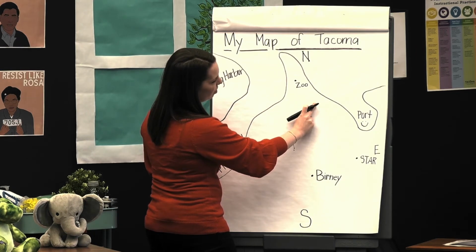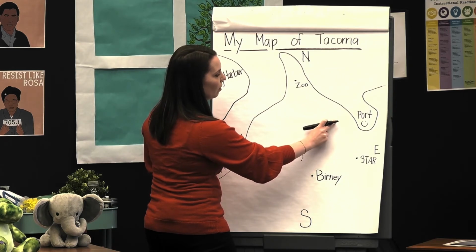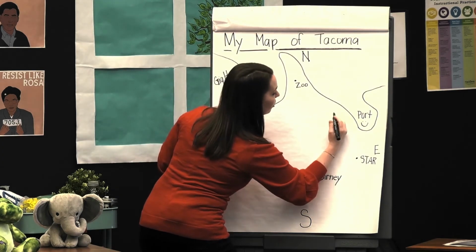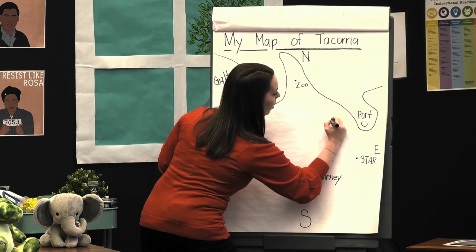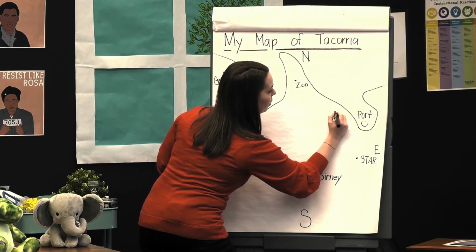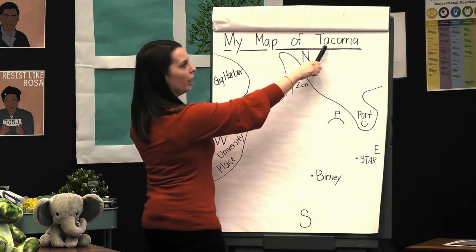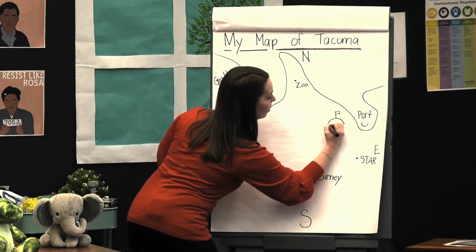I'd say the Tacoma Dome is a little further south. Further south, okay. And then over closer to the port. Closer to the port, so further east. Yeah. Okay, there you go. So you know what I'm gonna do for the Tacoma Dome? I'm gonna draw it. Fun. Dome, and then it always has the flag. There we go. So Tacoma, I know how to spell Tacoma because it's right there.